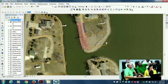If you look at the lot, the lake has washed away to the corner of that lot. That pin right there, that Shane's pointing at, that pin has been washed away. And that channel was added in there years and years and years ago.